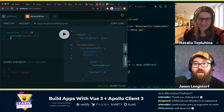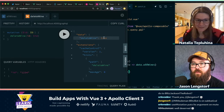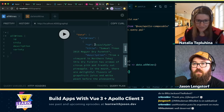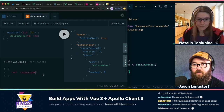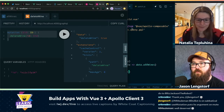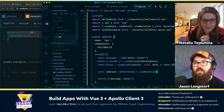Either way, this is kind of what's going to happen. We get back a true that the deletion was successful, and any wine that we pass with this ID will get dropped out of our configuration. So we can see here are actual wines, and I'm not going to delete one from here, but we could just take this as the ID and drop it in here, and that would delete this wine. It would stop showing up.